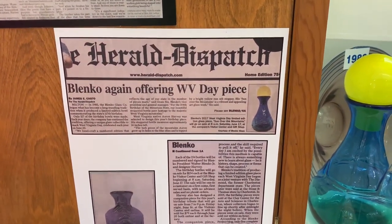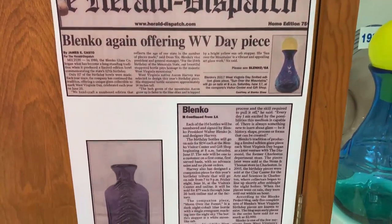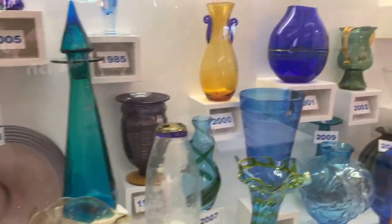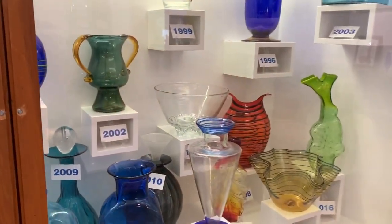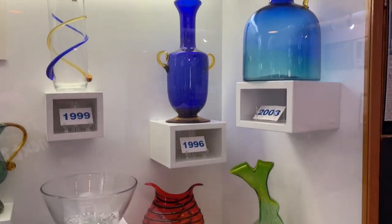So everything in this case is a special West Virginia Day piece that they make one piece a year. It's apparently a special piece, and that's what all these years are. They're in limited numbers. So these are the ones that you want to have if you're a collector, maybe. I'm assuming.